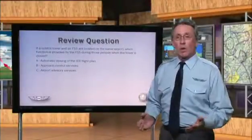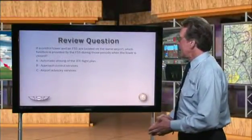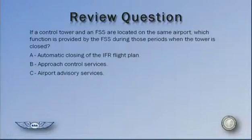We have a single review question for you on services. If a control tower and an FSS are located on the same airport, which function is provided by the FSS during those periods when the tower is closed? Which of A, B, or C is true?